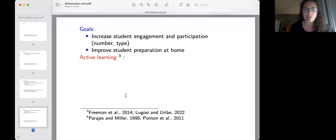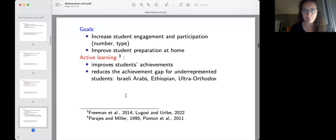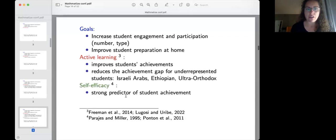And our method of doing this was with active learning, which in a lot of literature has been shown to improve student achievements. And it reduces the achievement gap for underrepresented students. And I teach in Israel, so for us, underrepresented students are Israeli Arabs, Ethiopian, and ultra-Orthodox students.